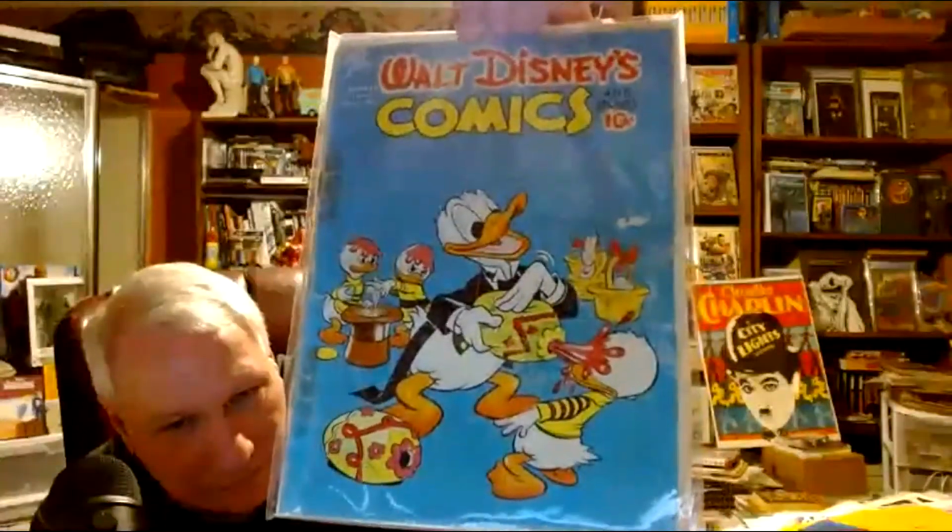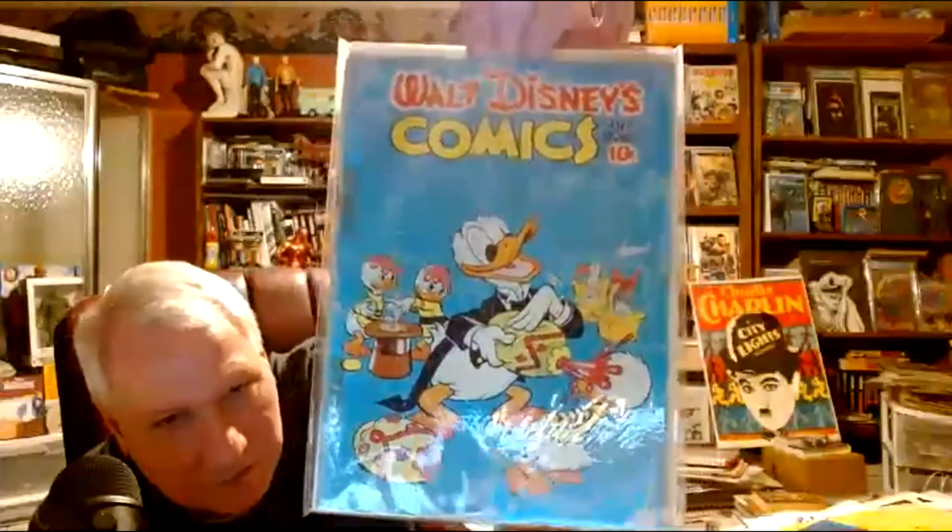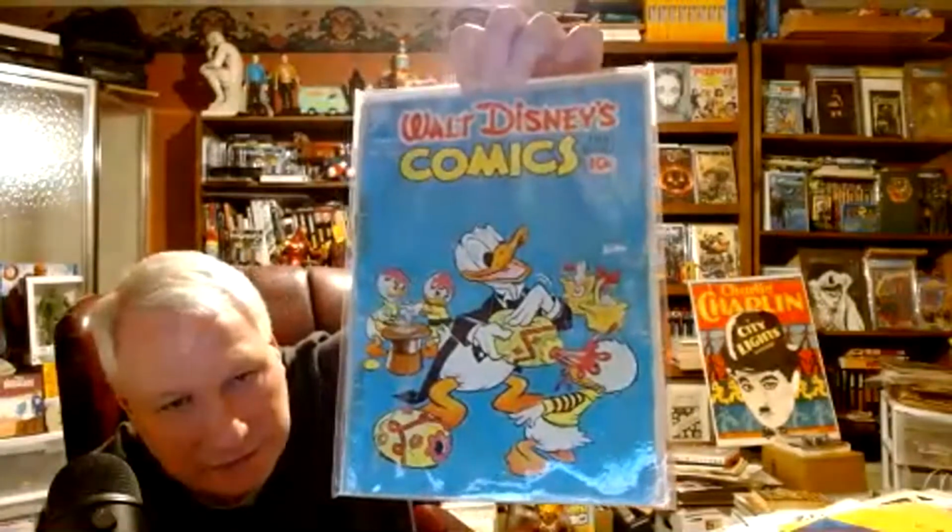Of course, they have their own kind of numbering, but Easter theme, kind of nice. I mean, I like those solid background covers. Of course, the Golden Age format. I just love this size. I really do.